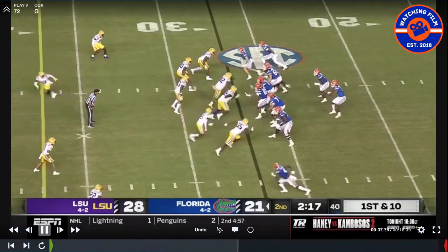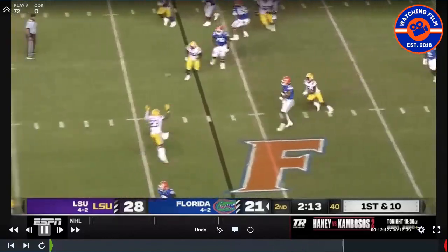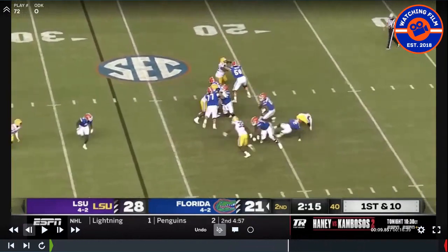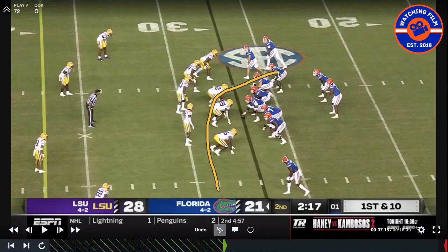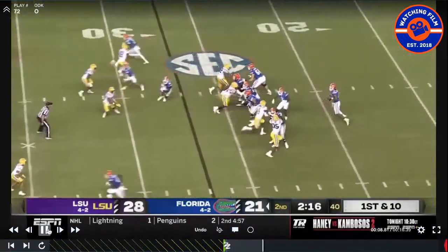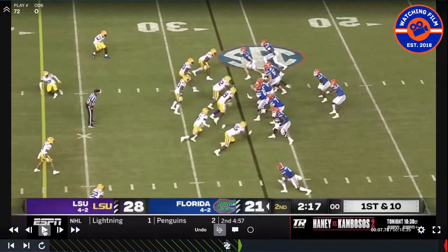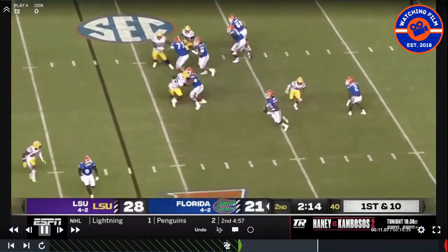First and 10 here. This was kind of bizarre. This is your Y cross, the way Florida likes to run it out of a 3-by-1 with the shallow instead of the out from this side, the crosser, and then a dig behind it. Good job by Richardson here stepping up. Good job by the back getting a piece right here. Gets a piece of that guy. Richardson does a great job stepping up, moving in the pocket.